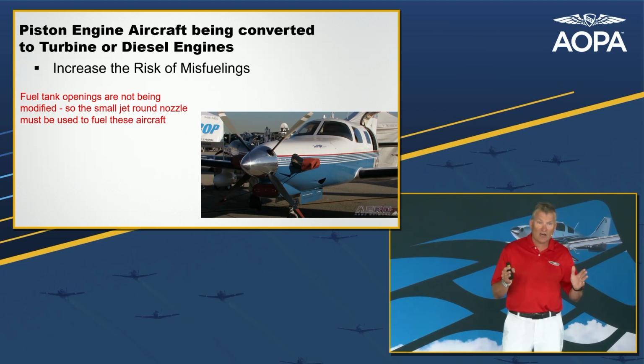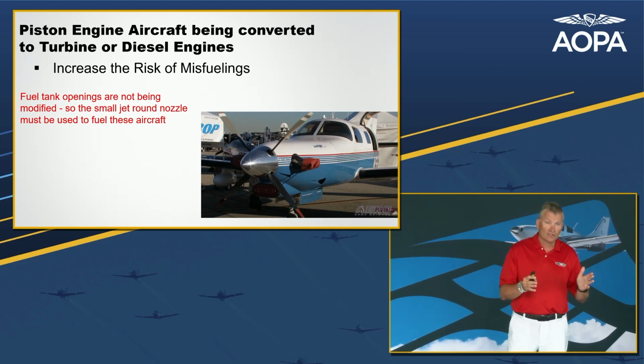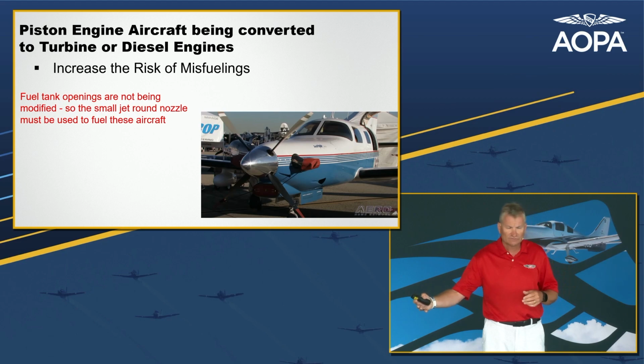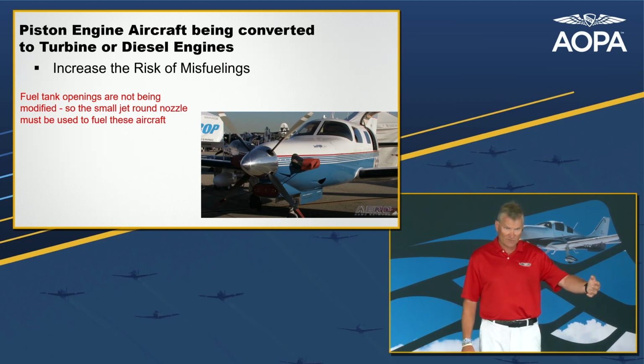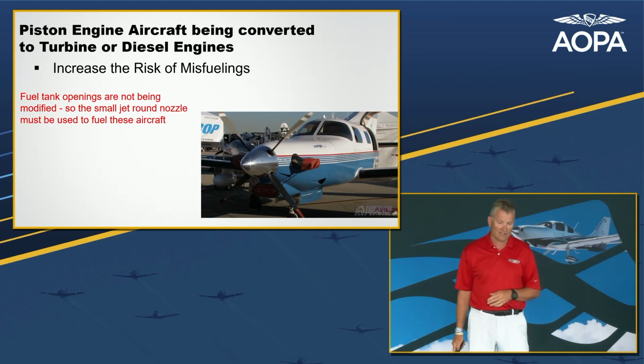So a Piper Malibu that's been converted, they're used to seeing it. They have one on the field that is being converted to jet fuel. Another one lands that hasn't been converted. They get confused, and that's why we go back to communication and verification.